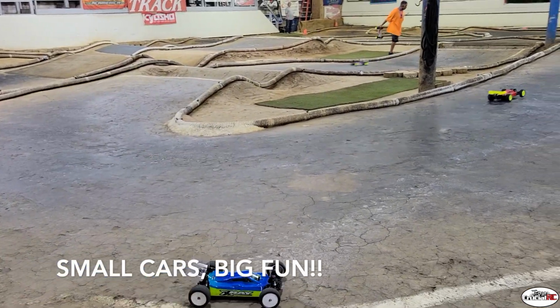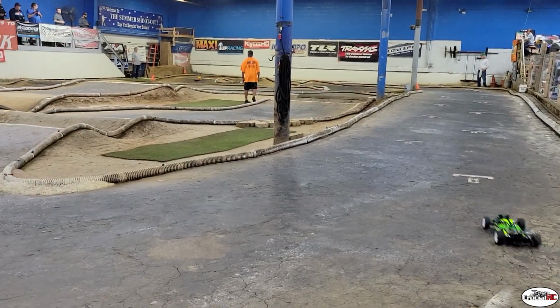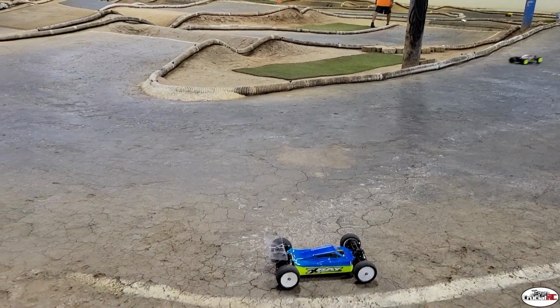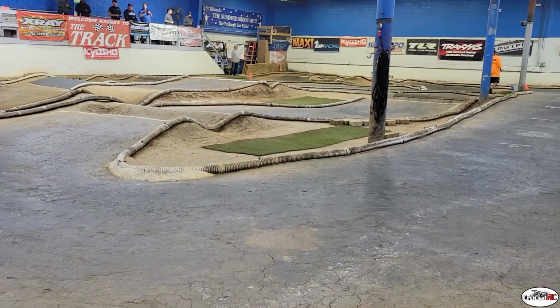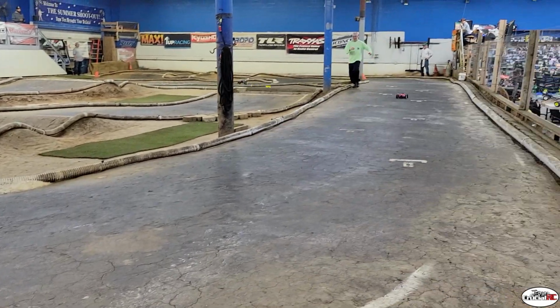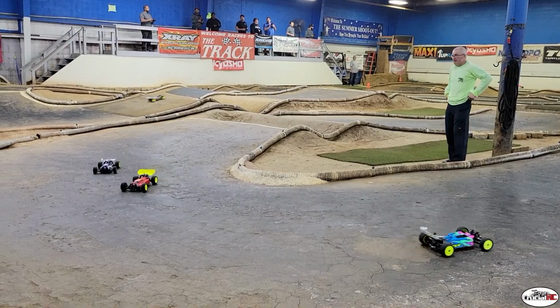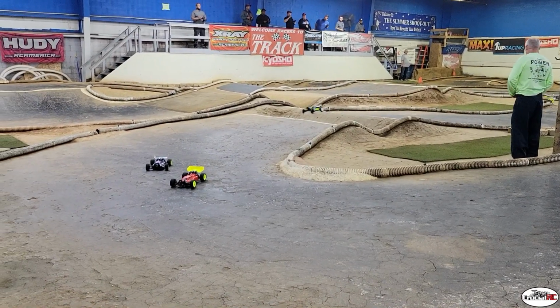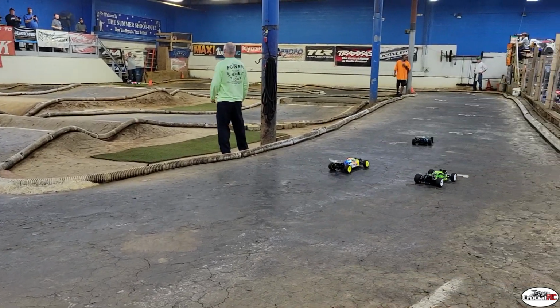Going very fast yesterday. All right. Gonna be out here at the track in Gaithersburg, Maryland. Okay, we got four. That's what happens when it gets cold outside. We get inside. All right, here we go.